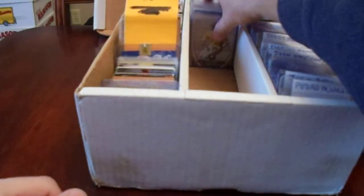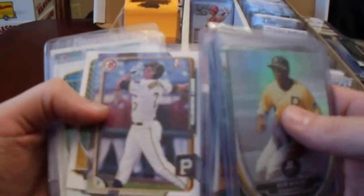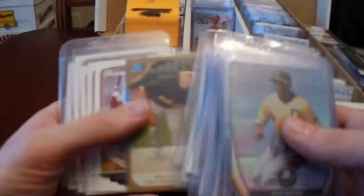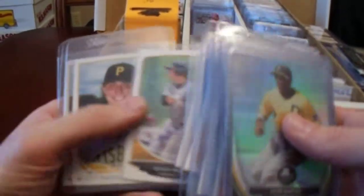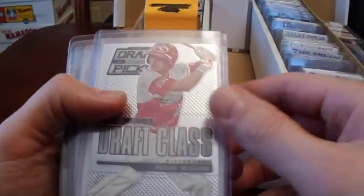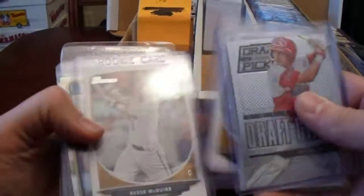Alan Hanson, I believe, is still playing. He was with the Giants last I remembered. Not sure if Brock Holt still plays or not. Same thing with Connor Joe, Jacoby Jones, I'm not entirely sure. Yeah, when they say hot prospects or whatever, I think that should be used rather lightly, the term hot prospects. These are just prospects. Reese McGuire.